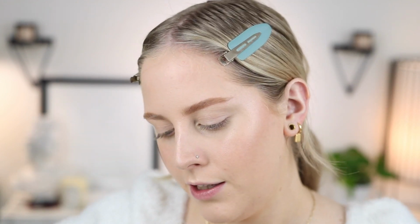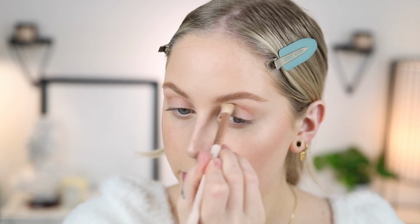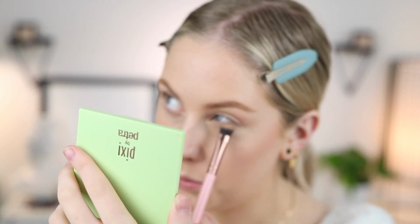This is the Pixi Rosette Ray Eye FX palette. I'm taking this light pink shade on a fluffy ColourPop E15, and per usual I'm just working this into my crease. Because this shade is so light, I'm not really worried about taking it up or in too far. That's a great thing about transition shades. They're lawless. Next, just taking that same shade on my lower lash line. I always do this with my transition shade just to tie everything in.